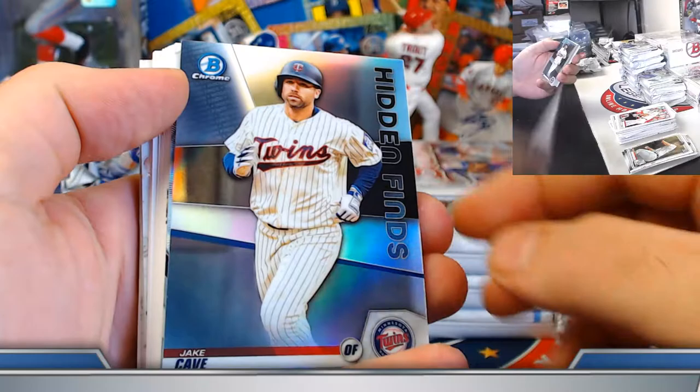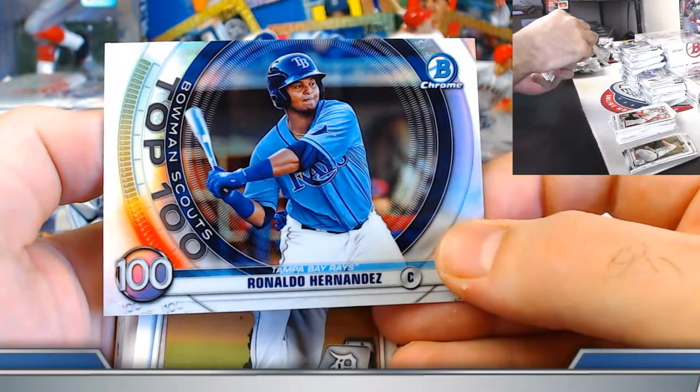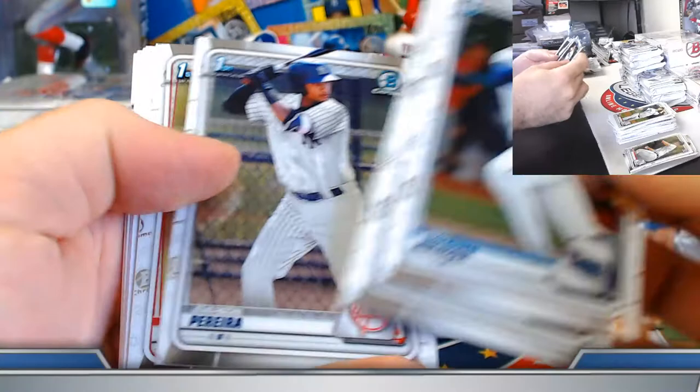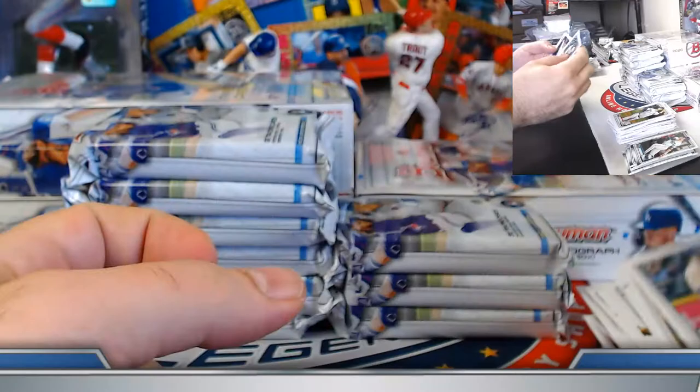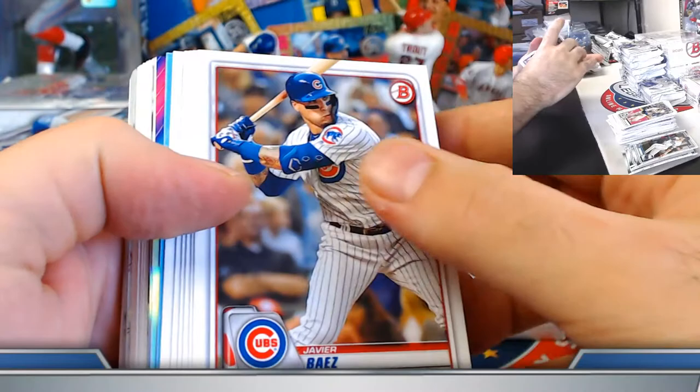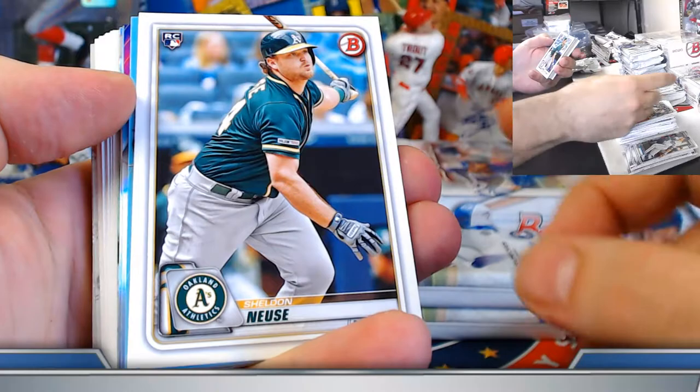Pipeline Phillies, Jake Cave. Hidden Gems, Ronaldo Hernandez, top 100. Noah, dude, I've seen a few of them. I'm kind of waiting here to see them. The good thing is that he seems to be popping up, and I have a feeling we're going to see him rather shortly, hopefully here.